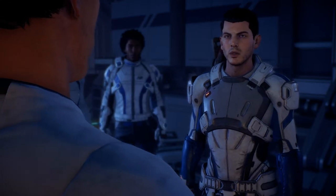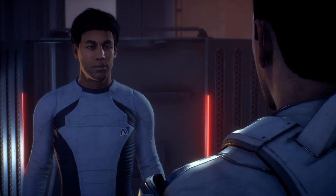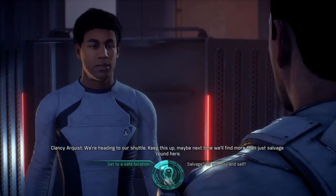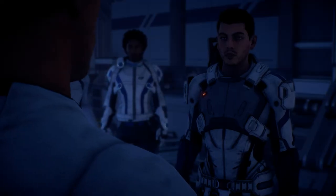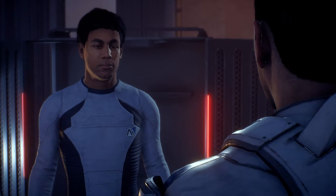I'll take another look around the outpost. Just finding it won't be enough. Hope you're smarter than we were. We're heading to our shuttle. Keep this up. Maybe next time we'll find more than just salvage around here. Go on. We'll take it from here. I guess Crazy Blue has to buy her parts from someone else.